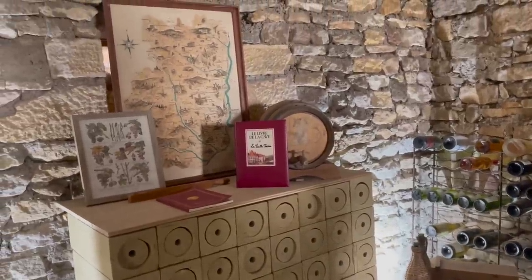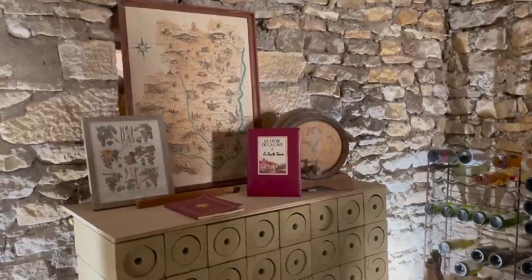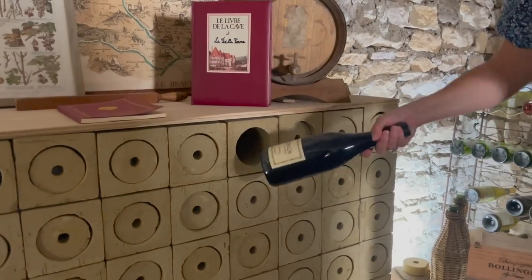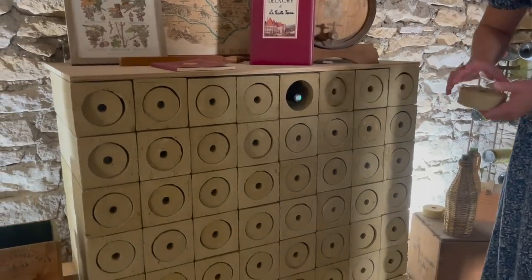They showed me something that I had never seen before. This is a wine cellar in itself, fully made out of clay. Each component has the perfect humidity and temperature to store wine. She said that you could even put this in an apartment and it will be a wine cellar in itself.